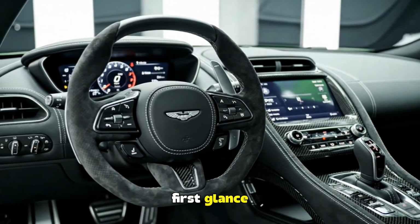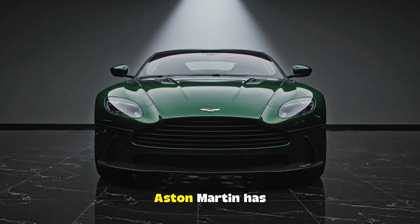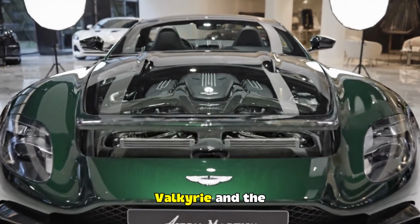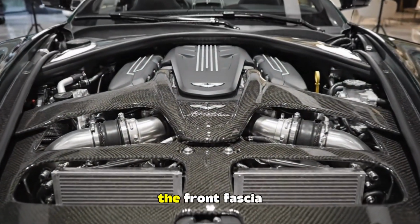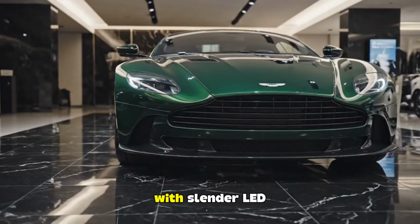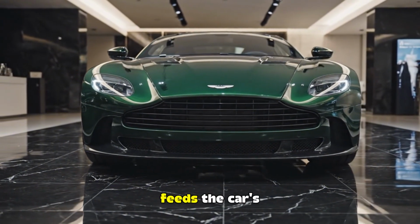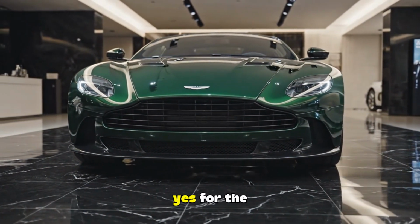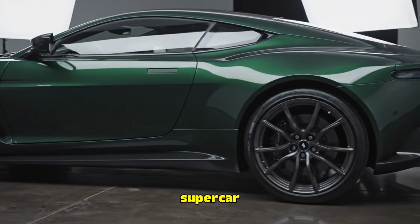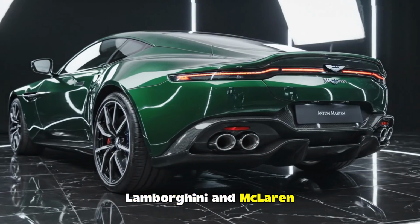From the very first glance, the 2026 Vanquish looks like a work of modern sculpture. Aston Martin has given it a completely new design language, inspired by the Valkyrie and the Valhalla hypercars. The front fascia is lower, sharper, and more aerodynamically complex, with slender LED blades for headlights and a wide open grille that feeds the car's new mid-engine layout. Yes, for the first time in its history, the Vanquish is a mid-engine supercar, placing it in the same territory as Ferrari, Lamborghini, and McLaren.